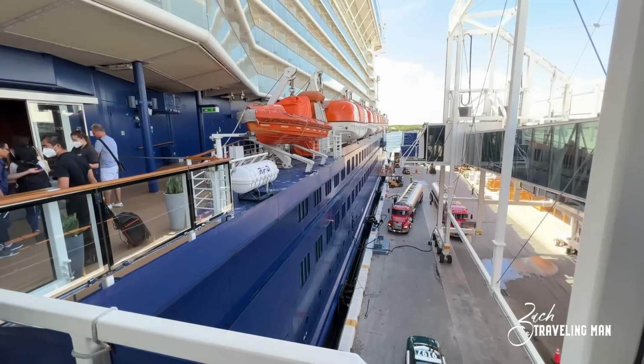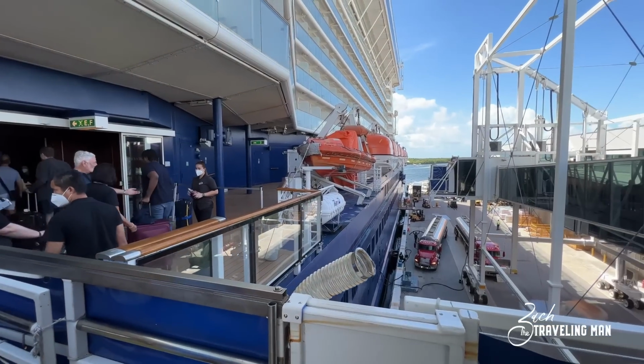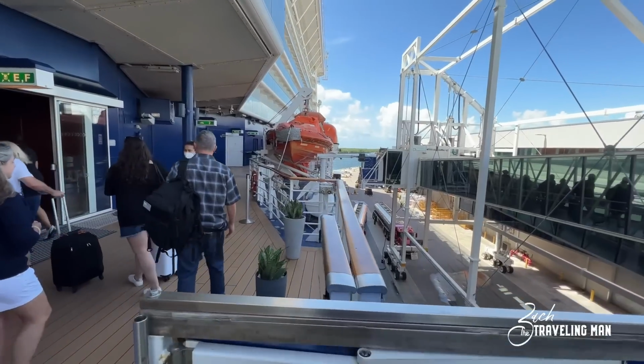Here we go, walking the gangway now, boarding the Celebrity Equinox. Very excited to get on board. It's gonna be a unique boarding experience because, like I said, I've never been on a Solstice class before, so I don't even know what to expect the moment I walk on board. So this is gonna be awesome. Welcome officially on board Celebrity Equinox.